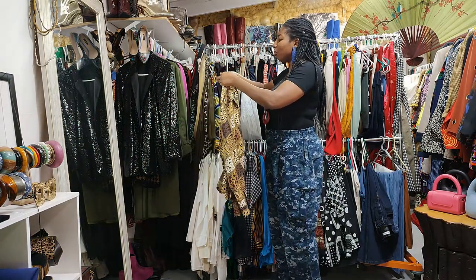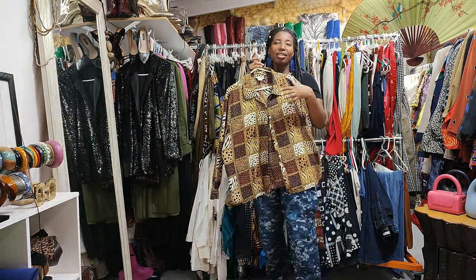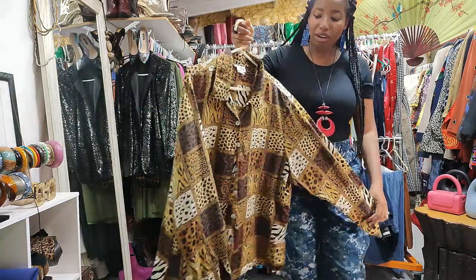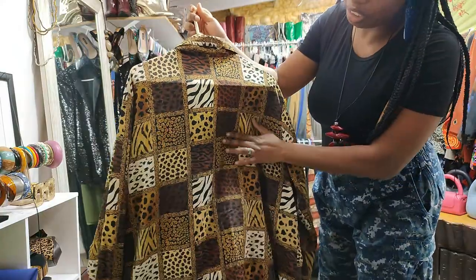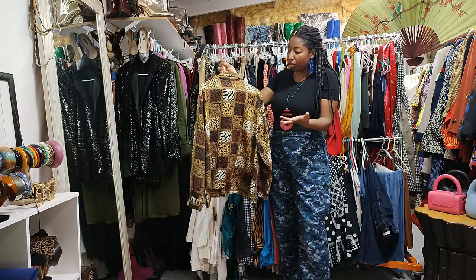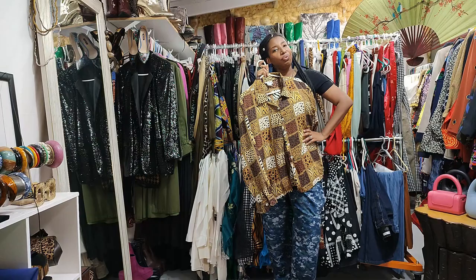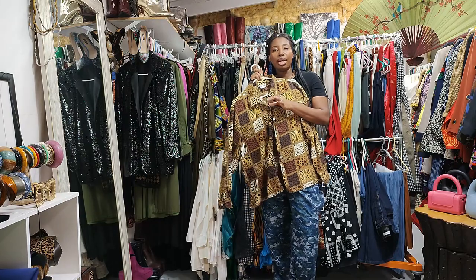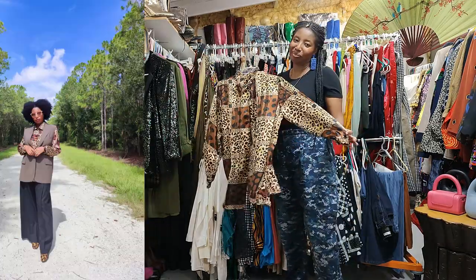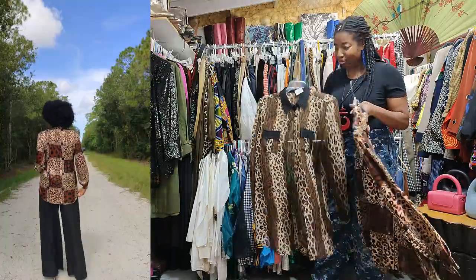Oh, I love this animal print shirt. I wore it once, actually. This is how you do color blocking with animal prints only. Look at all the different prints, the different colors, the paws, the stripes. Every animal is represented here. This is so good. It's vintage. And the good thing is you can wear it loose like this, unbuttoned, belted, or tucked in. Sis, if you know me, you know.